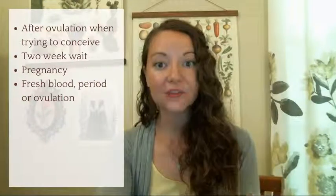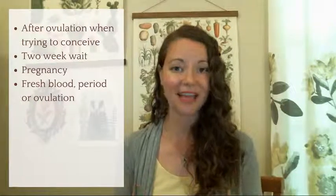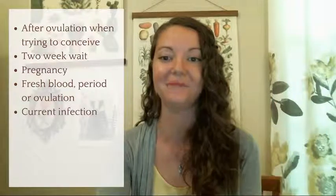Now that's just for fresh blood. So if you do get any of that brown or black spotting, if you've got some brown spotting before your cycle, if you haven't seen any fresh blood yet, that's probably still a safe day to go ahead and steam to prepare your body to help release everything.